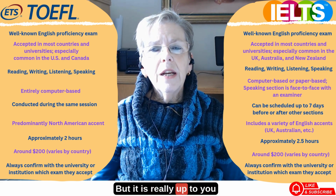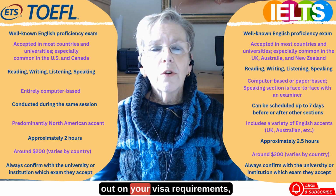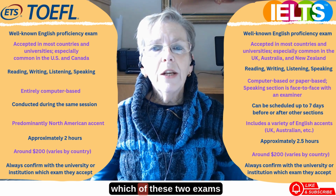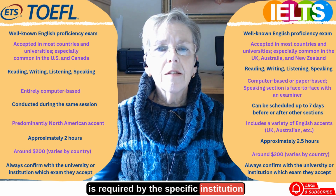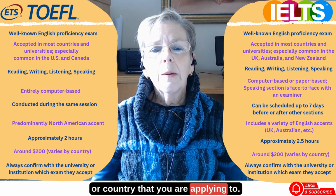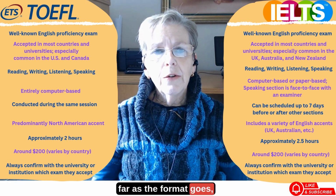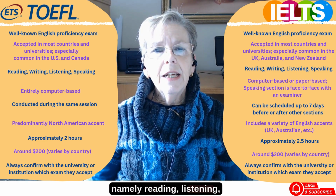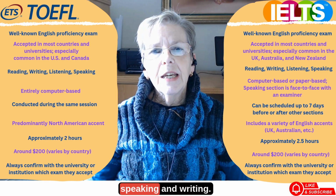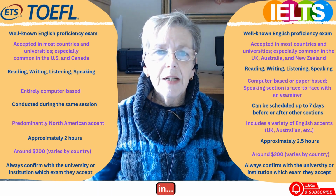But it is really up to you to contact the university or find out on your visa requirements which of these two exams is required by the specific institution or country that you are applying to. As far as the format goes, both exams test all four English skills, namely reading, listening, speaking, and writing. But here's where the difference comes in.